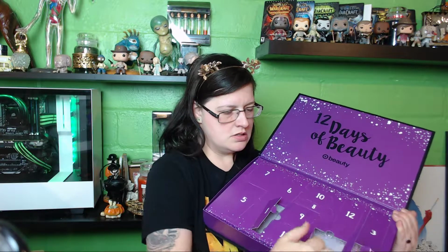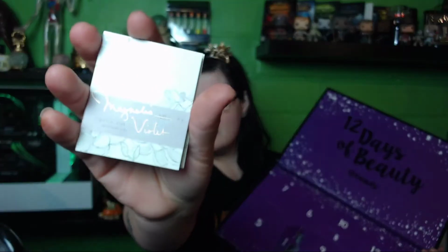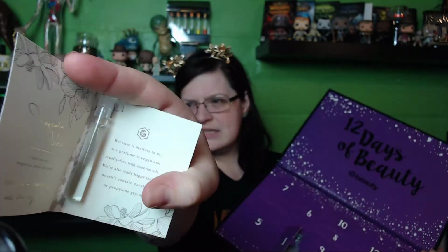Number 4! Ooh. This is the Good Chemistry perfume in Magnolia Violet. Can you see it? Will it show up? There we go. Just a little sample, baby. Which is nice. The only perfume I have left is my Kat Von D Saint perfume, which I do really like. I want to smell this. Really soft floral. So this probably wouldn't bother you if you had allergies or anything.